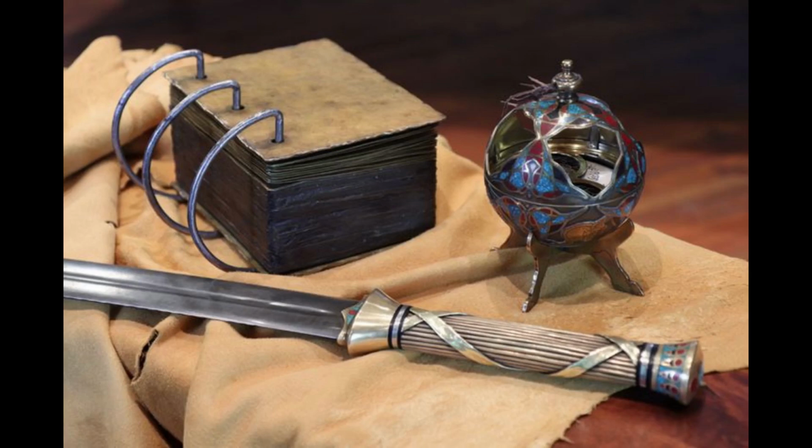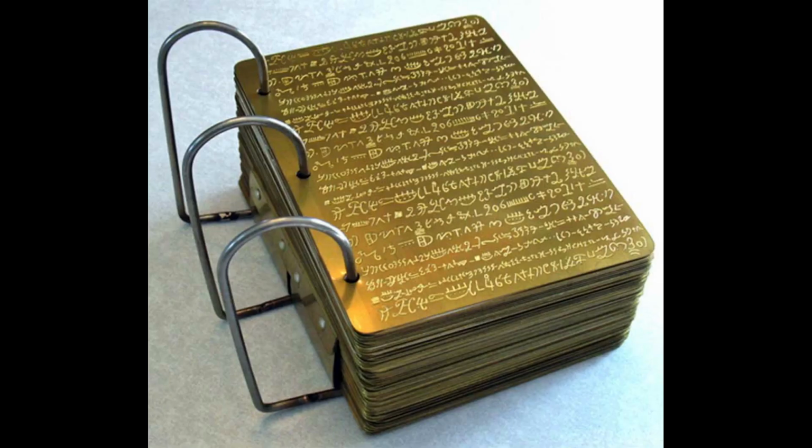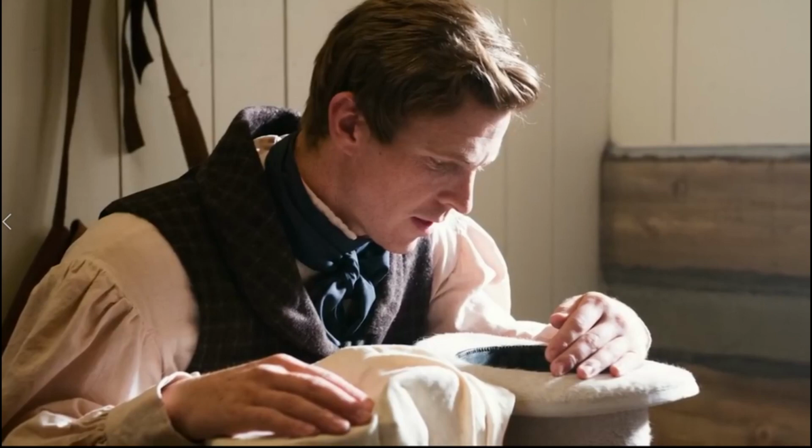First up, we have a replica of the golden plates that were allegedly discovered by Joseph Smith. We can't actually show you the original plates as they were said to have been taken up to heaven. But don't worry, our replica is the next best thing. Also of note, Joseph Smith didn't really use these plates at all during the translation process. Turns out most of the time he was looking at a glowing rock in a hat.